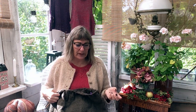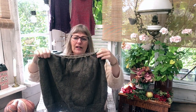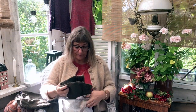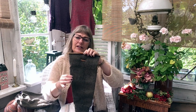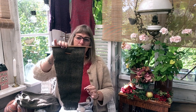I'm taking measurements from one of his favorite sweaters, so I know that it will be long enough, both the sleeves and the body. And the first sleeve, it's not quite done yet, but I have done all the increases, and I knitted up 100 grams of the yarn.